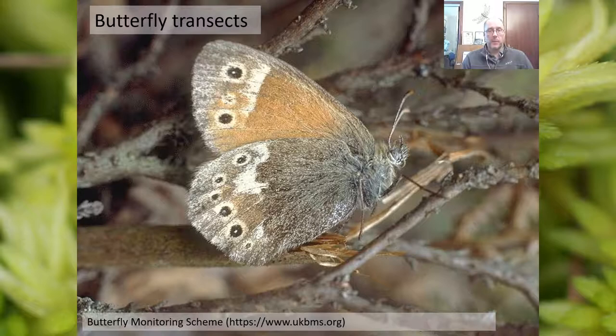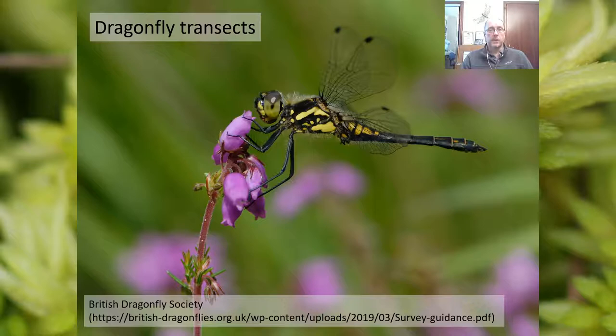In a similar fashion, we can monitor the re-wetting of the peatland by looking at the colonisation of dragonfly species, in particular the black darter. We can employ the same transect techniques as those for butterflies, but focus on the network of blocked ditches for the route of the transect and make notes of the number of individuals that we're seeing along that route.